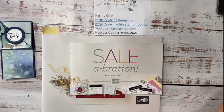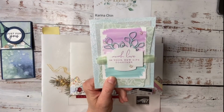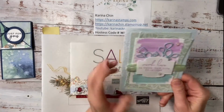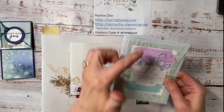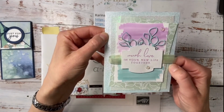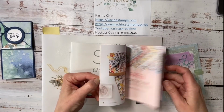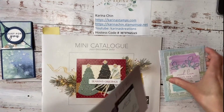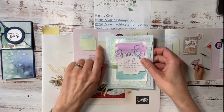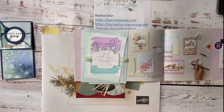I don't have all of them, but this beautiful one is for Connie. So this month we had a theme of congratulations, or it could be a wedding card. So this is beautiful because this card base right now is free with the $60 order. It's one of the Sale-a-bration perks in here. Maybe I'll just go to that page and show you what it looks like. When you order $60 in supplies, you can actually get the card bases and the envelopes, and they're really, really pretty. I think they're super pretty.